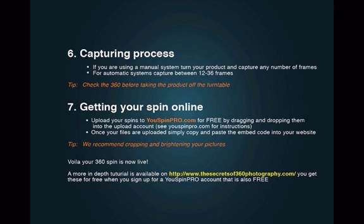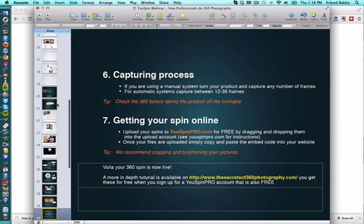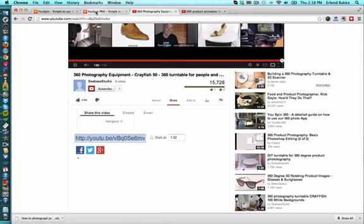So, capturing process. You should capture anything between 12 and 36 frames. We use 24 because it's the perfect balance between smooth rotation and download speed. That's basically what we're looking for. Yeah, and always test and check with the client once you've produced the spin. Okay, the best thing is probably to have them in the studio while you're doing it, so they can work with you. Okay, let's look at how to upload a spin.